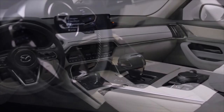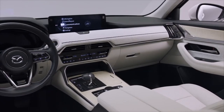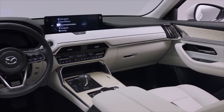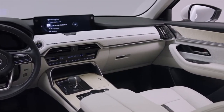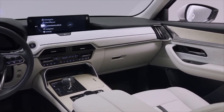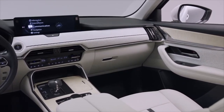Mazda's new flagship model is called CX-60, and as expected, it's got the all-new interior with modern, clean design and top quality of materials. The white instrument panel features continuous lines which run through the side air vents into the door trim, reinforcing the spaciousness of the interior.